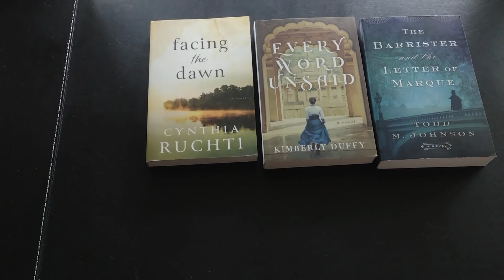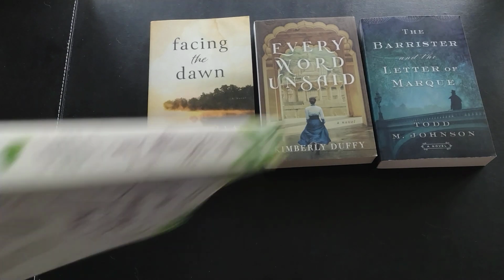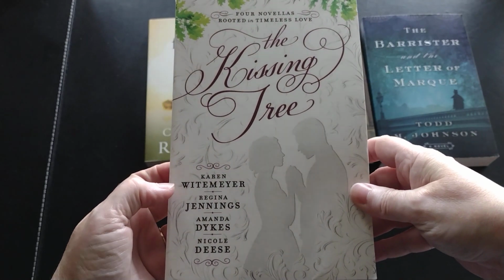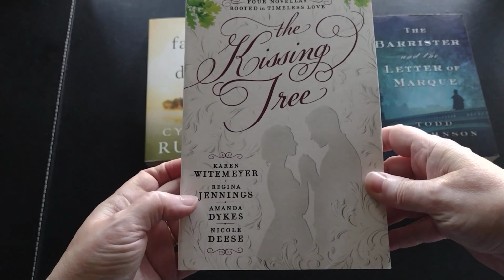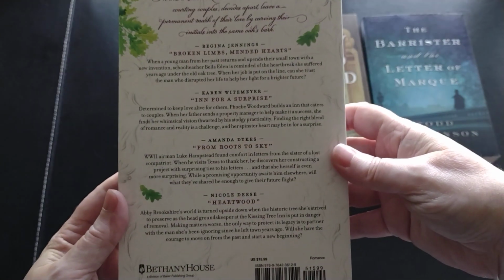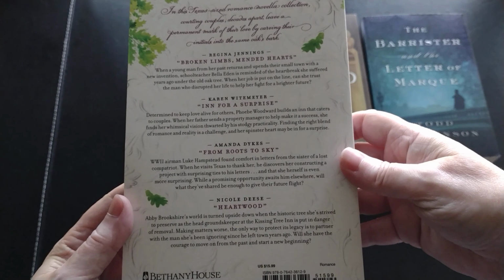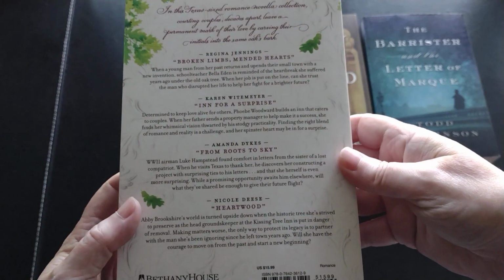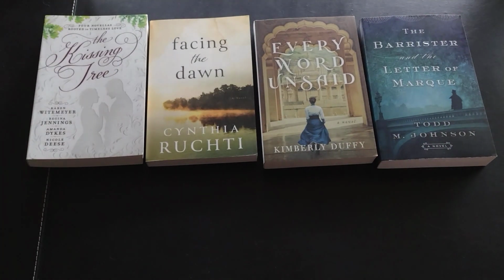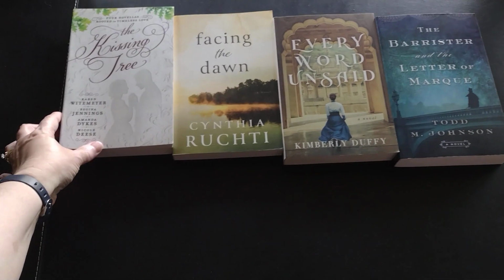Okay, Facing the Dawn was part of the surprise box. Okay, and then I have The Kissing Tree, which is 4 novellas, historical romance, from Karen Witemeyer, Regina Jennings, Amanda Dykes, and Nicole Deese. You know, I can't say for sure. I think they're all historical romance, but there may be a contemporary in here. I'm not sure. Okay, so The Kissing Tree, I think I might have got that one separate. No, The Kissing Tree was actually in the surprise box. So let's move some things over here.